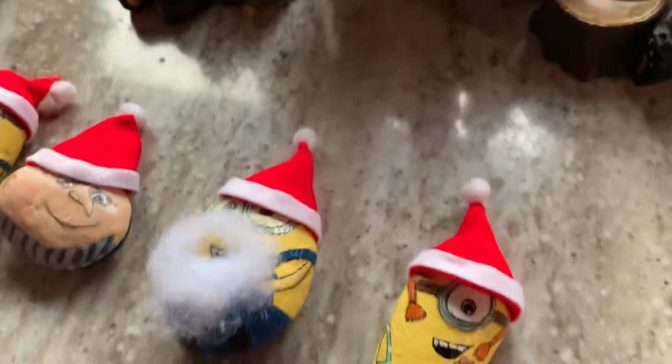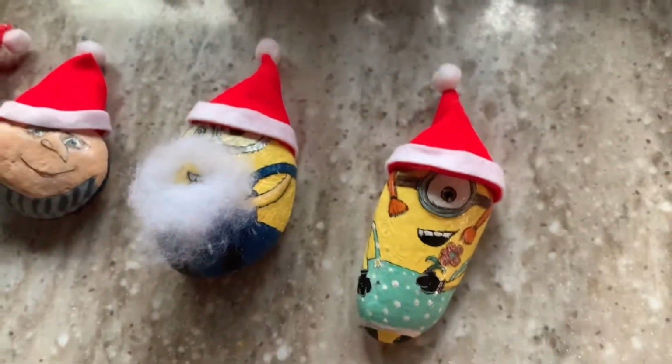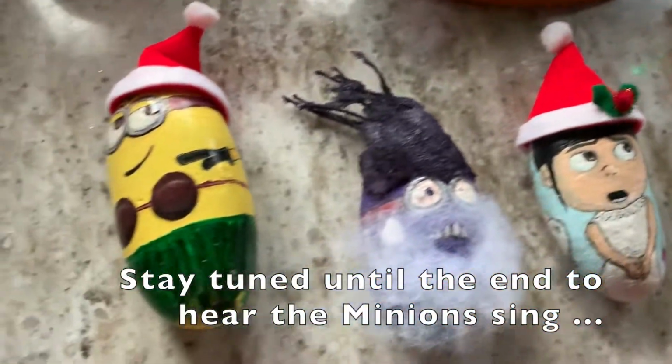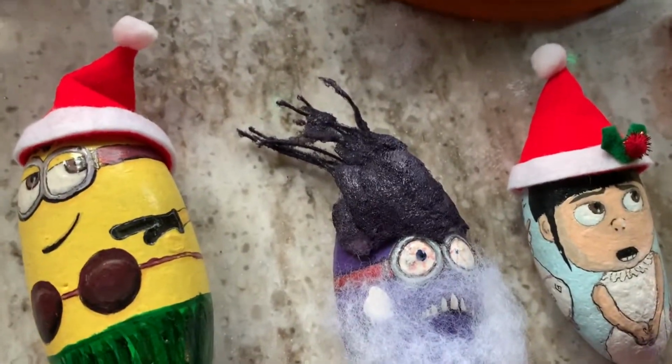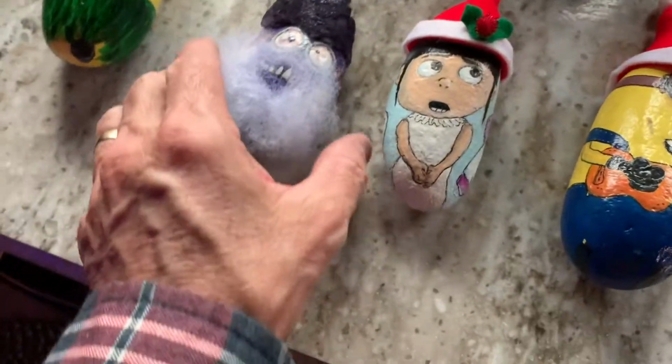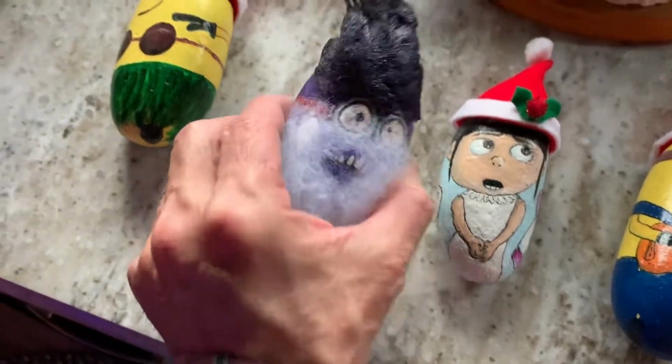My wife did all the, we made them look more like Santa Claus minions, and I thought she did a good job. She made the hats herself, and so if you're a Minion fan, you might like these.